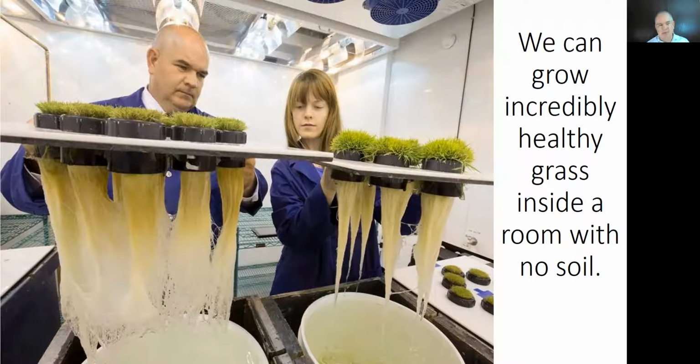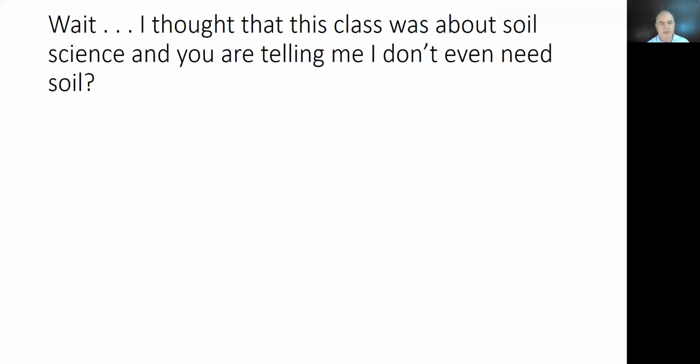But by the way, those plants on the right have too much nitrogen, a little greener, a little more growth, but look at the negative impact on those roots. So it's good to understand the science behind these things and be able to manage them appropriately.